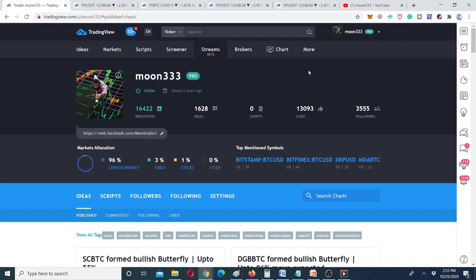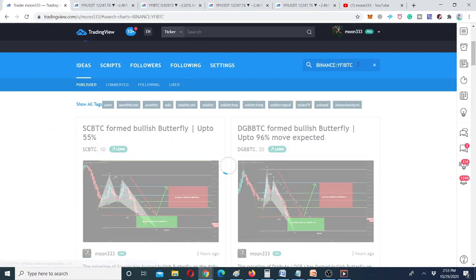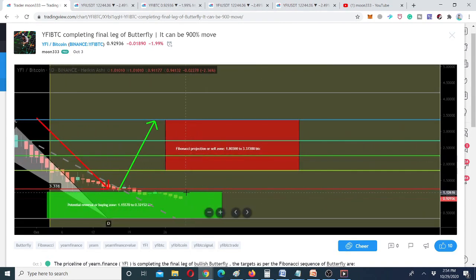The basic reason was the formation of the different harmonic moves. For example, first of all, let me show you the YFI with Bitcoin pair. This was the idea that I shared with you in my previous video as well. On 3rd October, I shared this idea on TradingView as well. At that time in the Bitcoin market, the price was almost 2 BTC, and after that it dropped up to 0.91 BTC. So far, it has dropped more than 54% in the Bitcoin market.